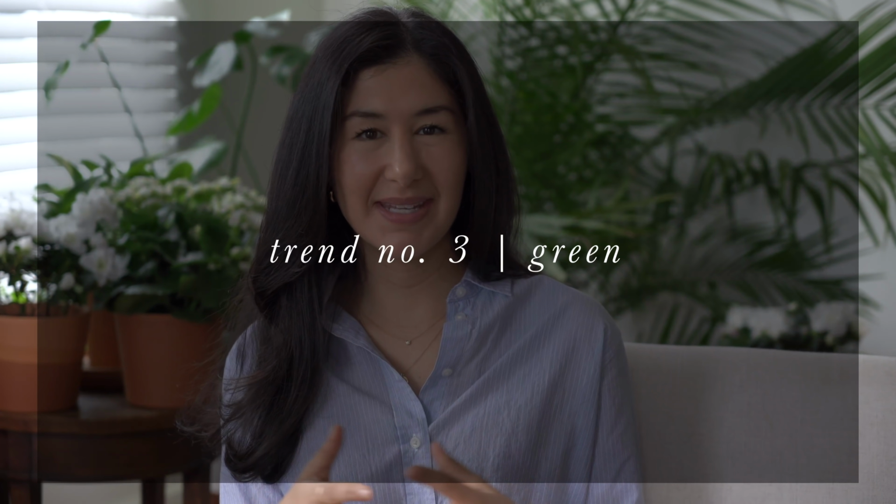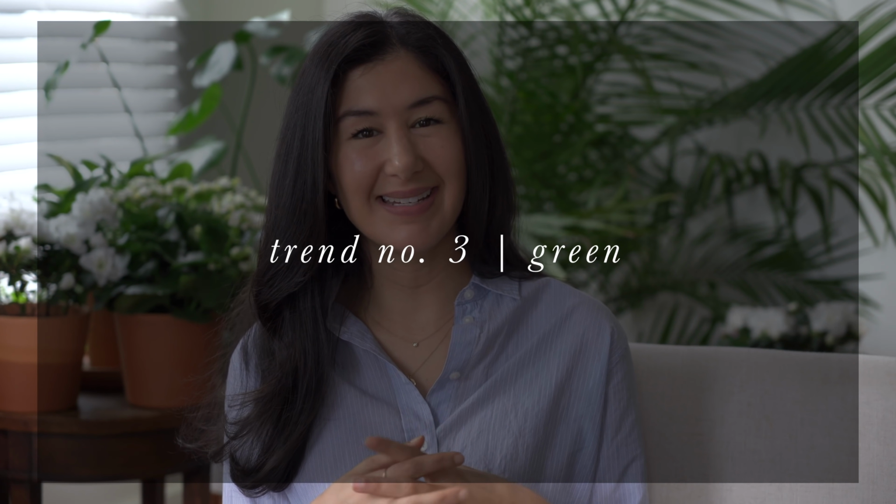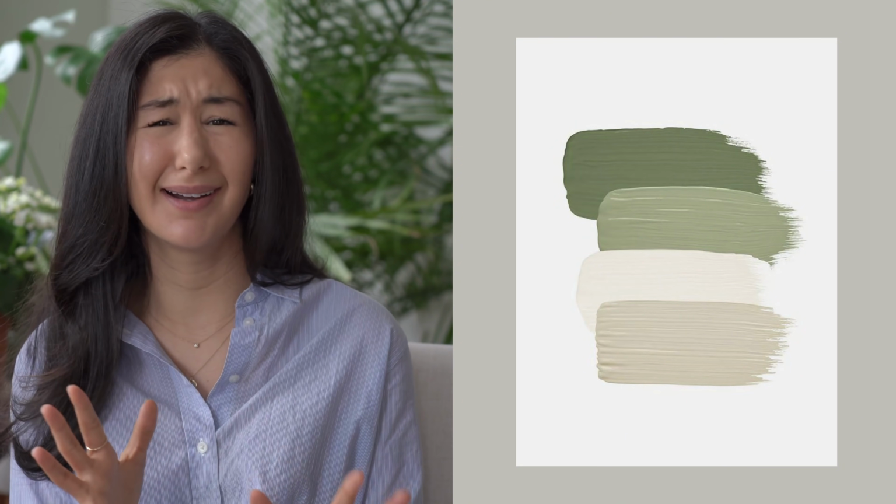The other color that we're seeing pop up everywhere for spring 2019 is green, and specifically this really beautiful sage green color. Oh, I just love this color. I think it is so gorgeous. I'm a huge fan of green anyway. I think it's a really beautiful color. It can be kind of tricky to wear in certain undertones depending on your personal skin tone and undertone, so definitely play around with it.